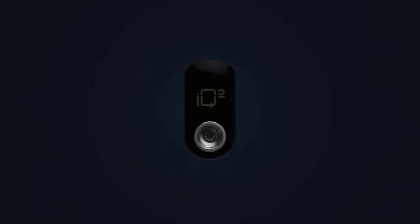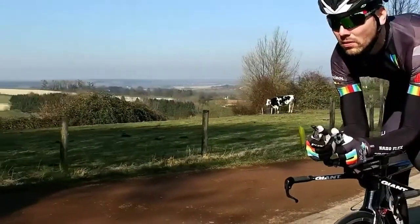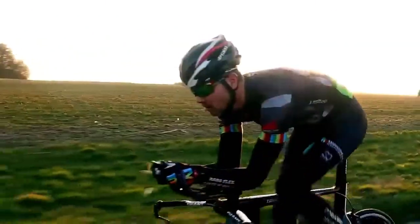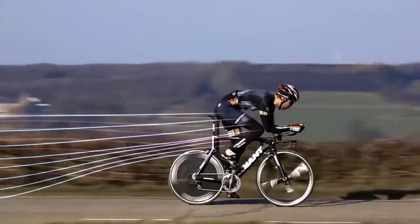Would you like to improve your race cycling or mountain biking performance? Then let us introduce you to the new and affordable Power Meter by IQ Square. A power meter tells you exactly when and where your legs are producing a certain amount of force. It helps you dose during your ride or workout, so you can start outperforming yourself and others.